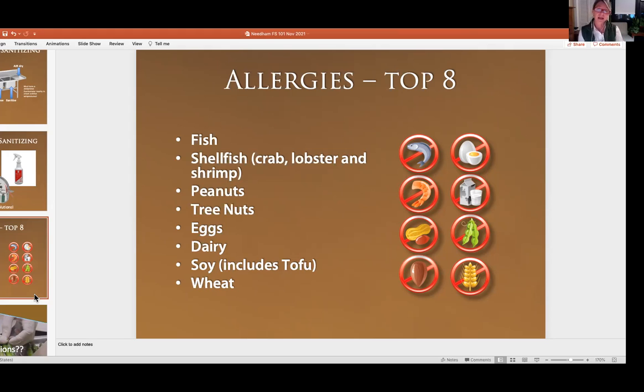And these are the 8 most common allergens in the U.S. There's probably about 180 others, but these are the ones that are most common. So fish, I'm referring really to finfish here. Shellfish, and this is interesting, we're really dealing with crustaceans, so crab or lobster and shrimp, not mollusks. Although that is a very common allergen, that is not one of the 8 that's listed in the United States.